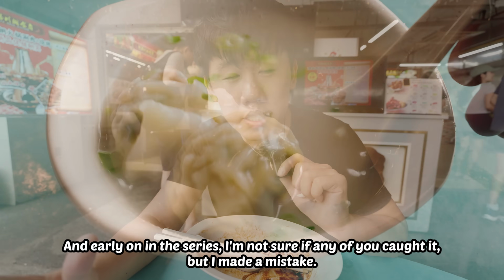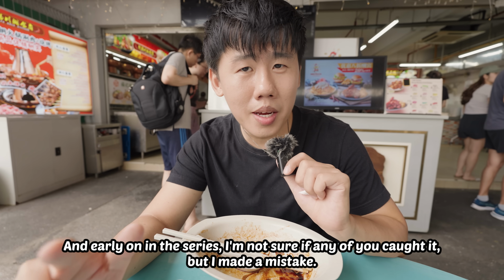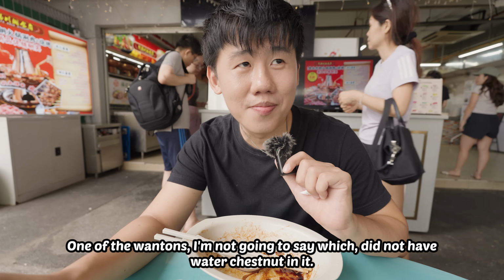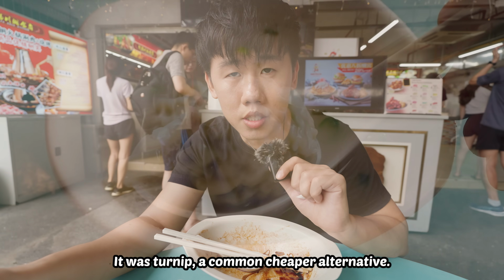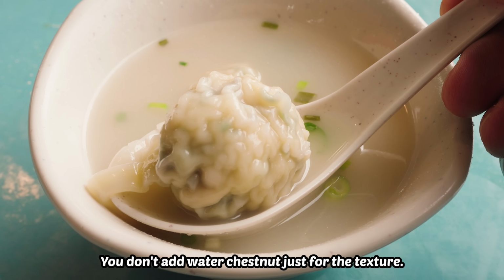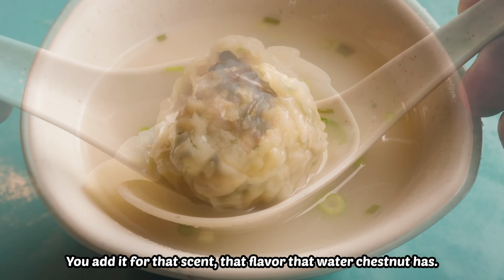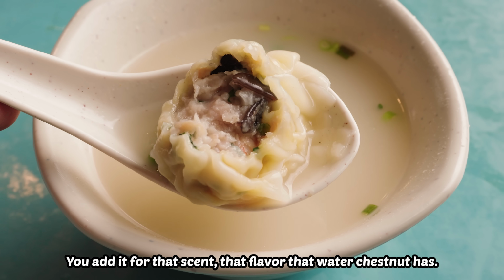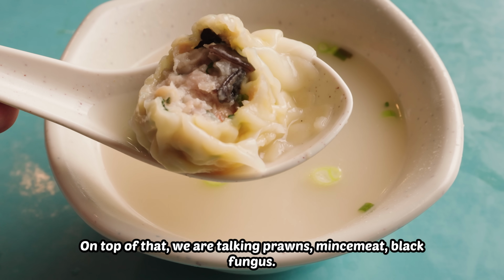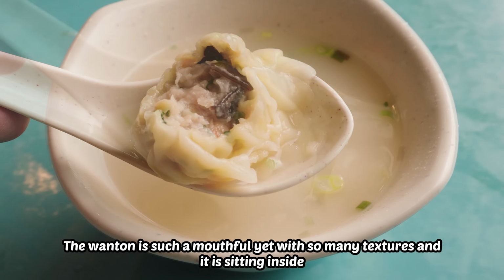And earlier on in the series, I'm not sure if any of you caught it, but I made a mistake. One of the wontons, I'm not gonna say which, did not have water chestnut in it. It was turnip, a common cheaper alternative. This one actually has water chestnut. You don't add water chestnut just for the texture, you add it for that scent, that flavor that water chestnut has. On top of that, we are talking prawns, mincemeat, black fungus. The wonton is such a mouthful, yet with so many textures.